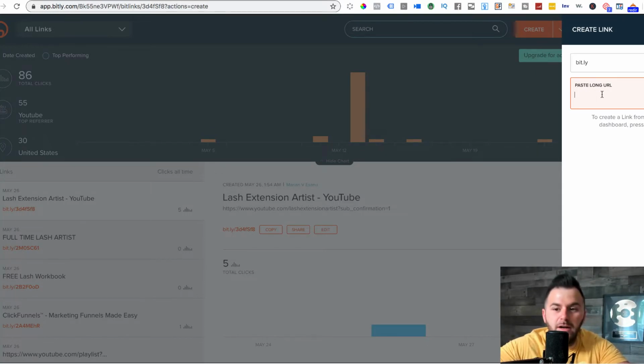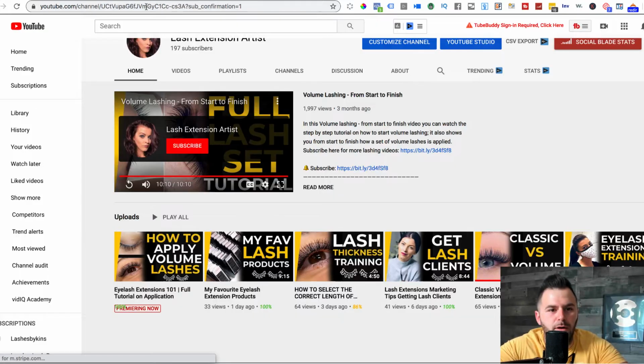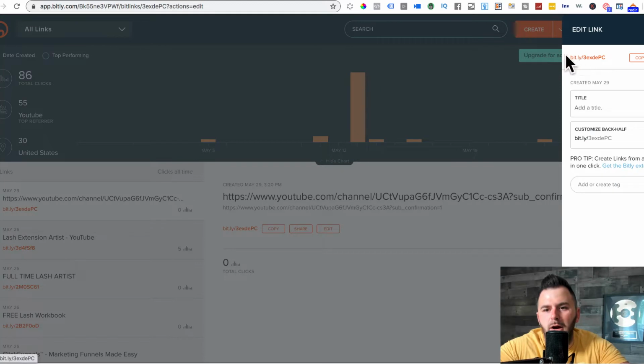Paste long URL. So you paste it in here. Oh, my bad, I have to paste the whole URL. So for example, if you have a long URL like this, right? This is the whole thing. I would just paste it to bit.ly. And then when I click out, they automatically create this short URL.